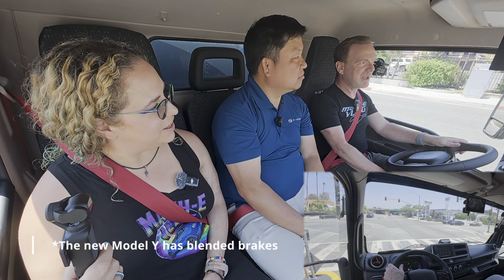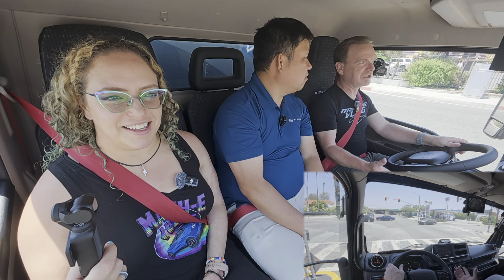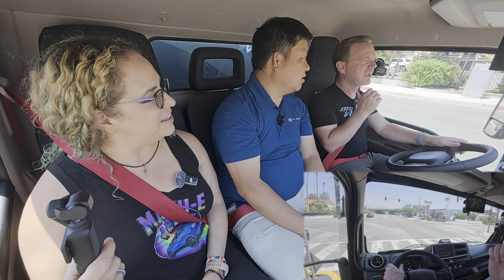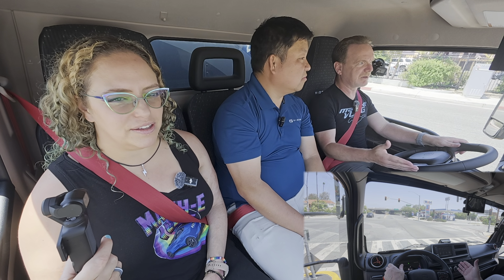Most do. Tesla actually doesn't. Their brake is a brake. Oh, really? Yeah, but they have regen on all the time. Right. It's not adjustable on the Tesla, right? I believe they have chill mode versus regular mode.